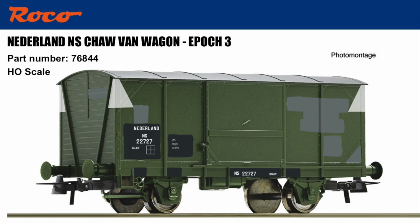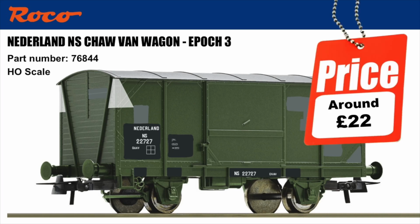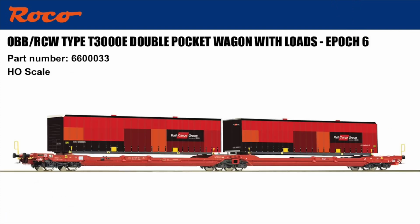I think it's meant to be representing some kind of patchwork on it, but I just don't think it really works that well. But anyway, if this appeals to you, then it's priced around £22. We've got a couple of modern image wagons being released as well.